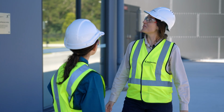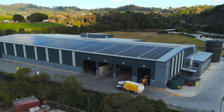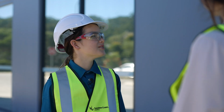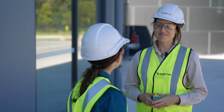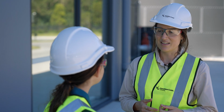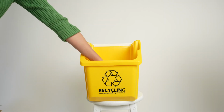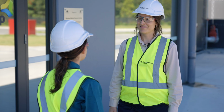This is the Material Recovery Facility. It's also known as a MRF. This is where all your recyclables from the yellow lid bin go to be sorted and separated into their various materials. Wow, it's huge. What do you mean by different materials? Is that like paper and glass? Yeah, exactly. We can only recycle certain materials in our yellow lid bin. That's glass, cartons, hard plastics, steel, aluminium, and paper and cardboard. How exactly is it sorted? Let's go take a look.